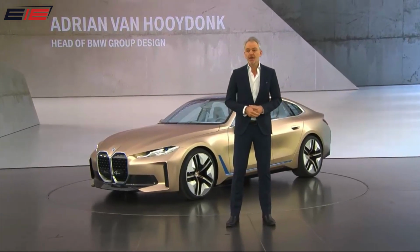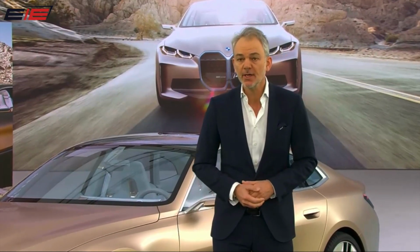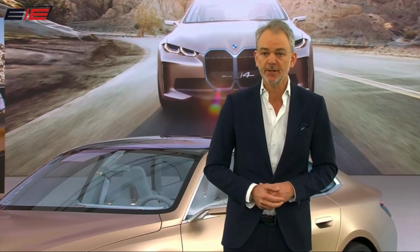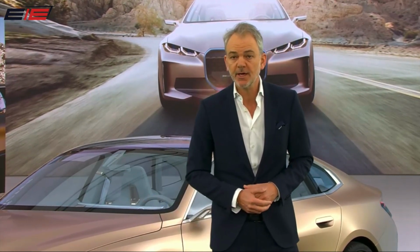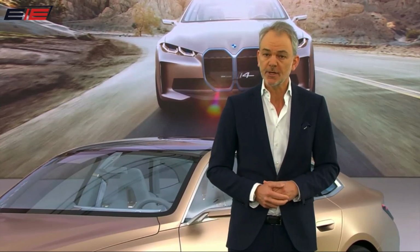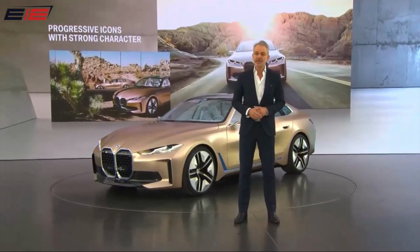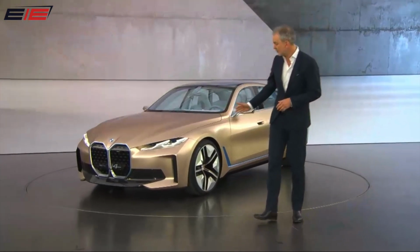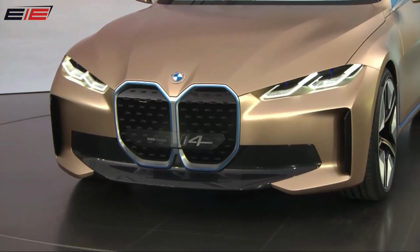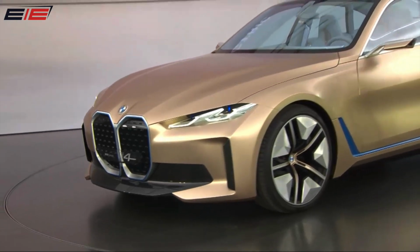With BMW i, we have pioneered a new type of mobility and created a new and cleaner form language fitting to zero-emission mobility. Now, with concept i4, that zero-emission mobility hits the core of the BMW brand. The i4 design is strong, sexy, and modern. The vertical grille and very slim headlamps give the car a strong and confident look. The silhouette is extremely elegant and dynamic.